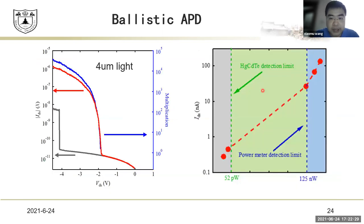Experimentally, we tested this device with 4 micrometer light. This is the dark curve, and the red curve is the light curve. We can get very good carrier multiplication, or carrier gain, in this structure. The multiplication factor can be as high as about 10 to the 5. So we summarize the performance in the figure.